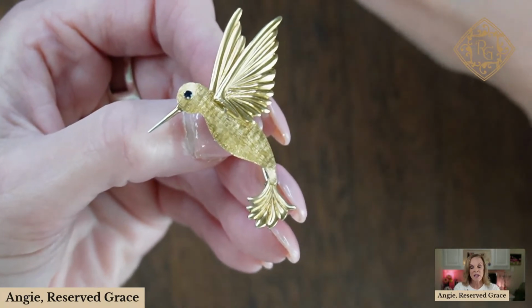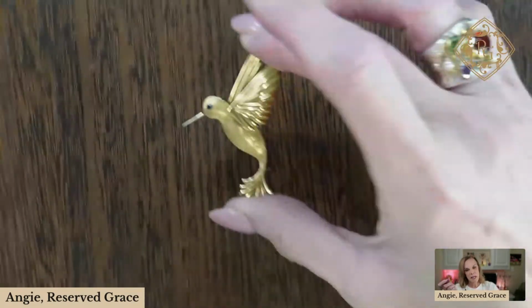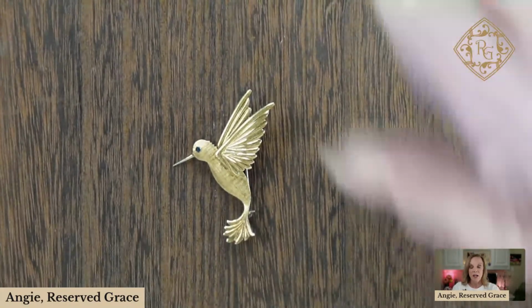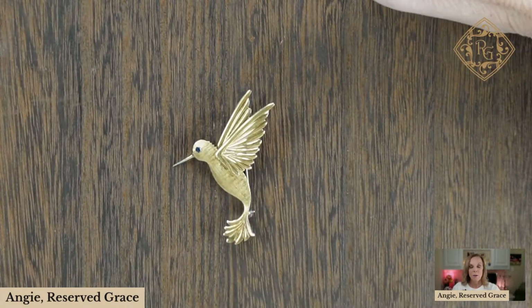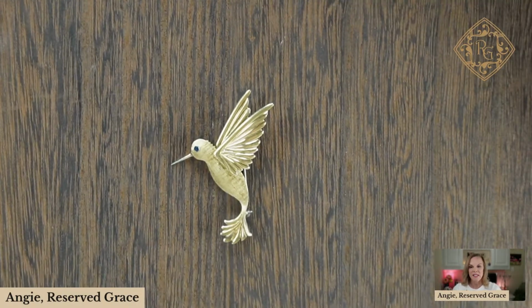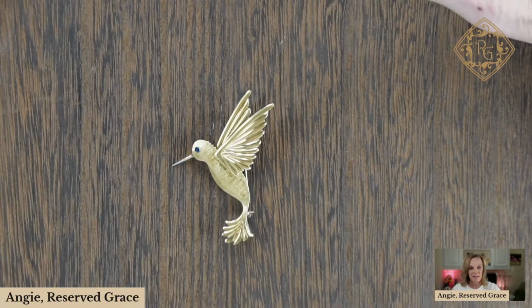Okay, so Crements, this is how it works on purchasing. I don't do auctions. I do all buy it now. Here is the catch. So I'm putting this first one up here. This is the Crements live show only. So Crements Hummingbird Vintage Jewelry collectible piece. I'm going to put this in the chat.